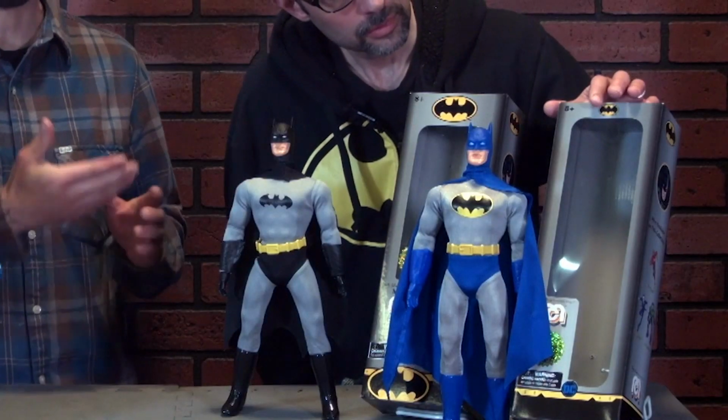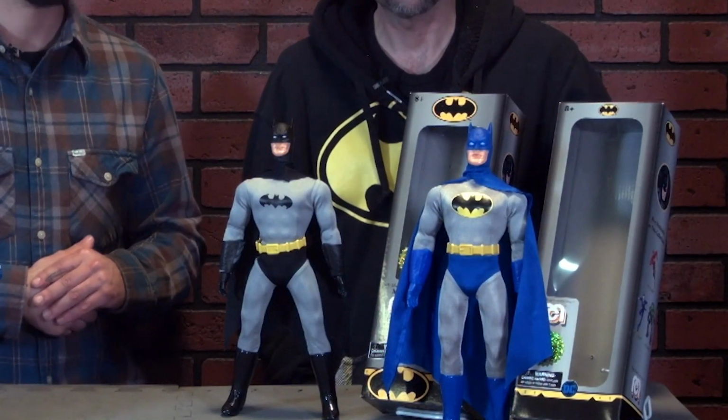But a month later or so, they released that blue, more comic book version, gave him a bigger head sculpt, and the box, they remedied that too. Yeah, they adjusted the box. So that's nice. They come with some accessories, correct? Yep. One came with a grappling hook, and the other a batarang.